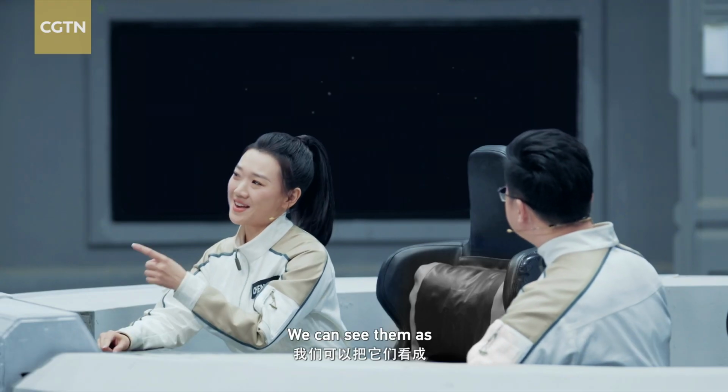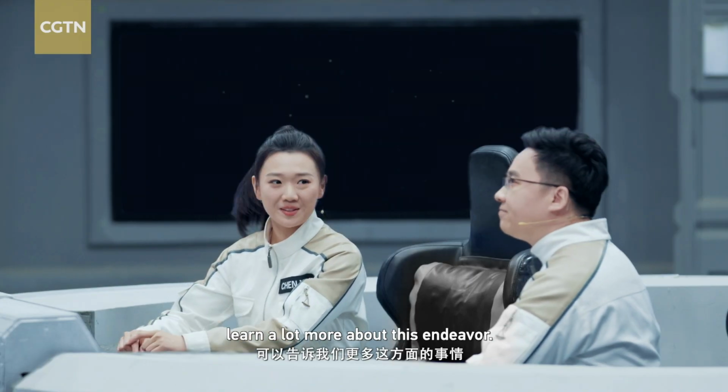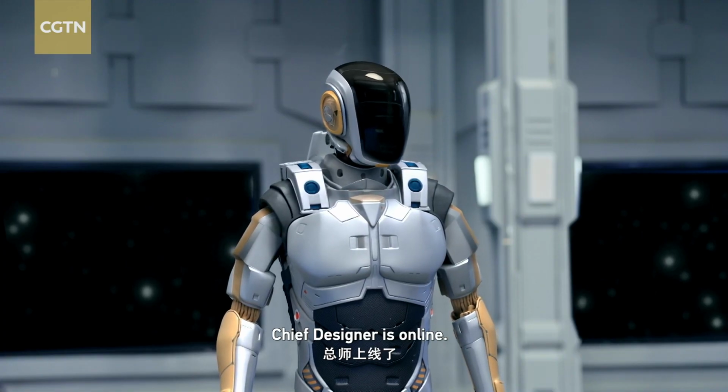We can see them as the prototypes of our future lunar bases. Lei, I know the person to learn a lot more about this endeavor. China's Lunar Exploration Program Chief Designer, Mr. Wu Weiren. Chief designer is online.